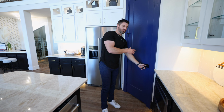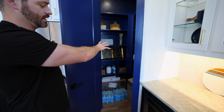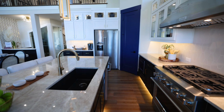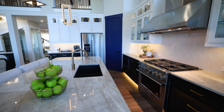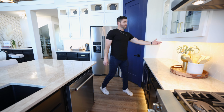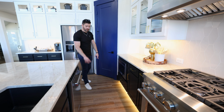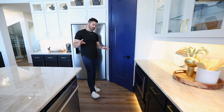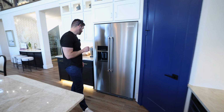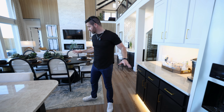Not a huge fan of the blue door, but like I said, you get to choose your own options, but a little corner pantry right here. And another detail I really like what they do at these homes is gonna be the LED lighting throughout. So most places are gonna have your LED lighting on the higher end homes right under these main cabinets, but they put it on the floors in here, in the kitchen, or in the bathrooms and all over the place. So seating, counter space everywhere.